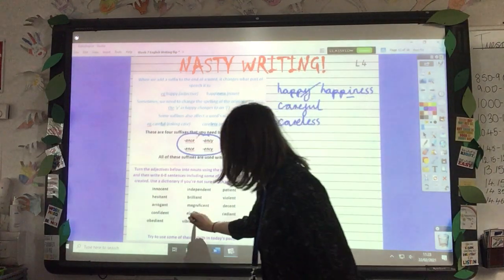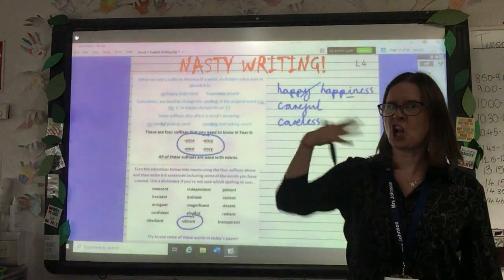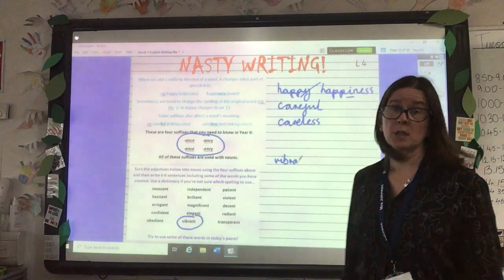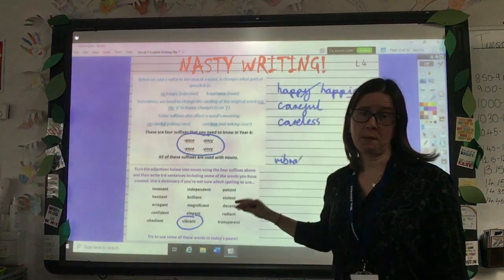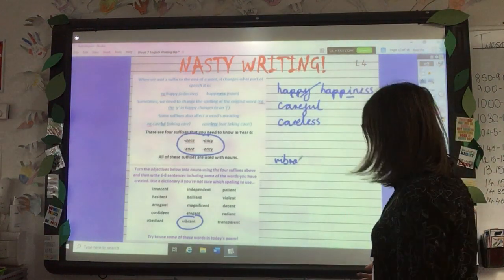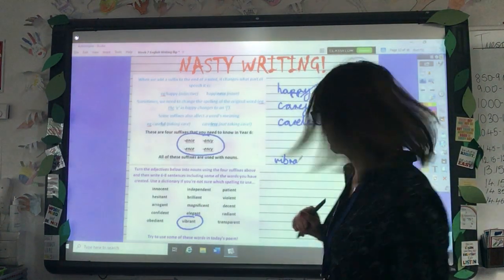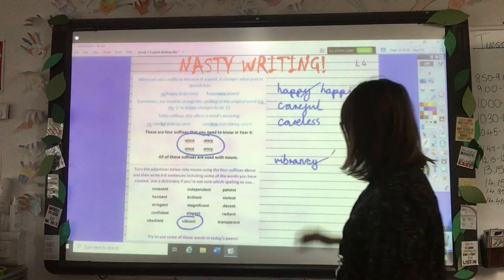So I've decided to use this word, vibrant. I love that word. It means very bright, very colourful, very bold. And if I don't know what any of these words mean, I could look them up. You should know what a lot of them mean, but there might be one or two. If you're not sure and you'd like to know, look them up in a dictionary or on the internet. And if I'm not sure how I should put a suffix on the end of that word, I could check that on the internet too. But I know, luckily, that it is vibrancy.